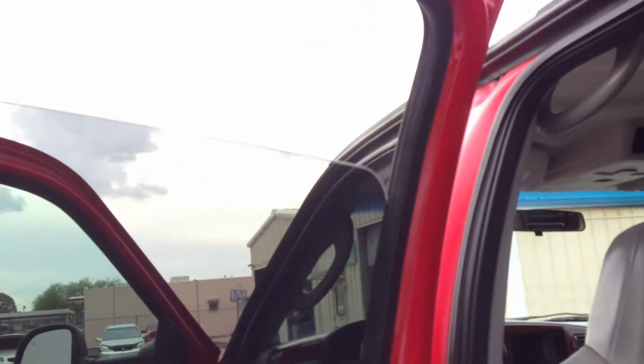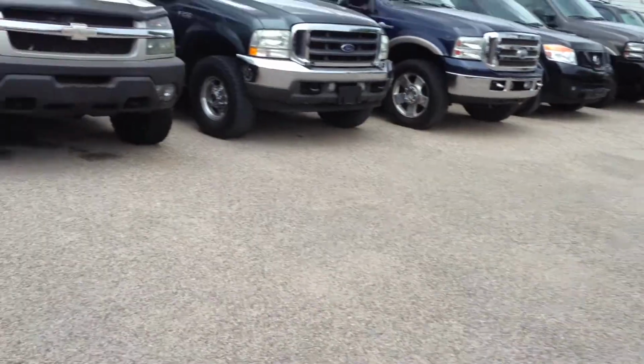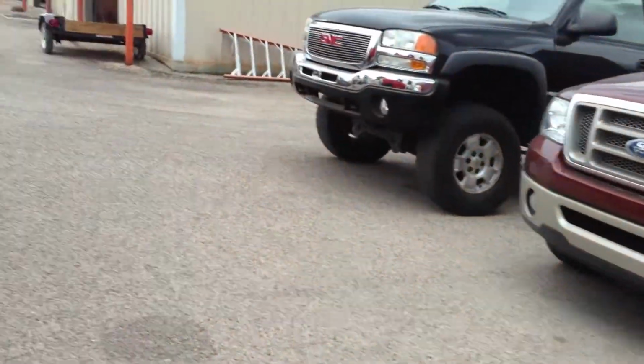All right, let's walk through this thing real quick. Window down, window up. I don't know what this stuff is. It's like tar or something, but it doesn't have any feel to it. So maybe I'll have my guy try to dye those away. It's too pretty of a truck for that. Not guaranteeing that he can do that in time before it sells. He comes every Thursday and it's Friday. So there you go. We'll see what we can do.